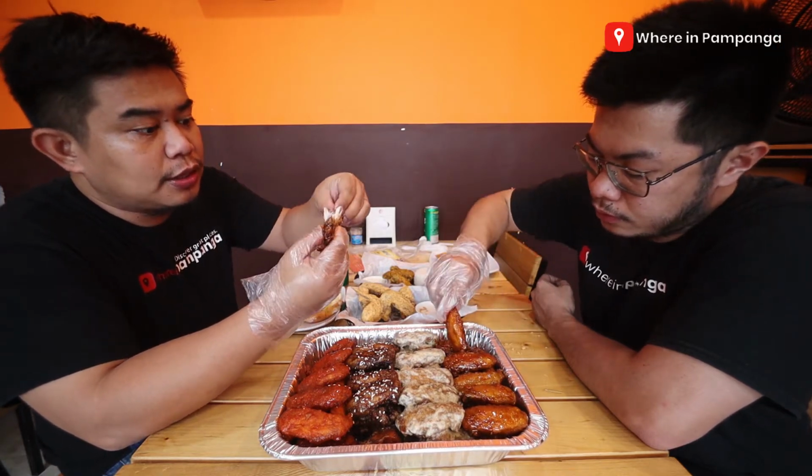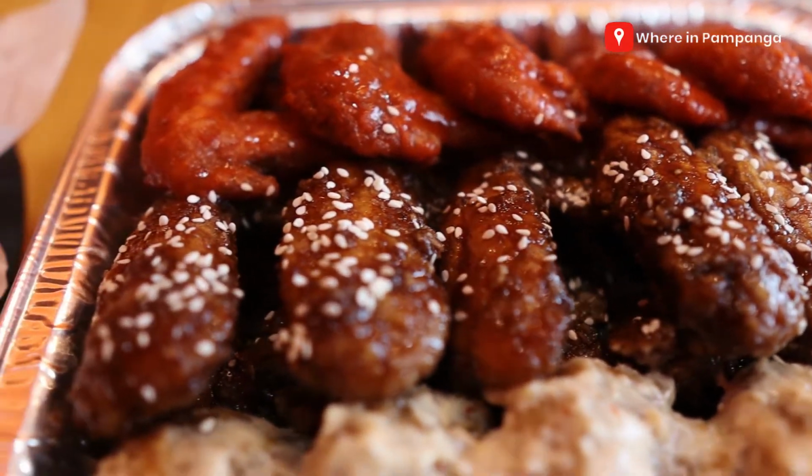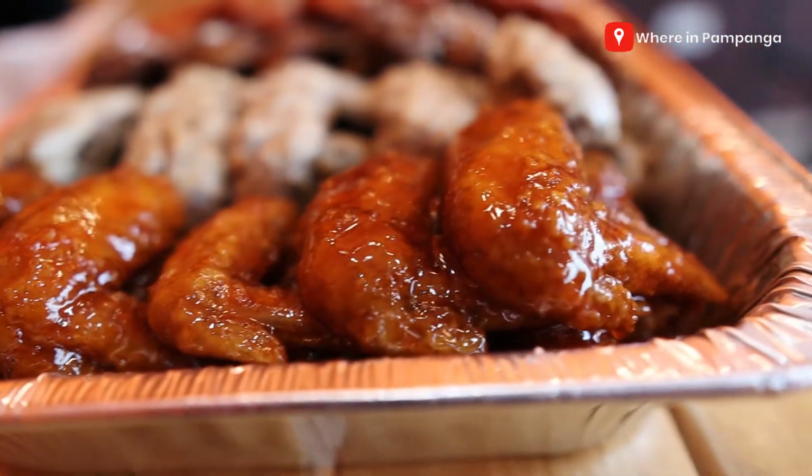Malambot talaga sila. Yes. So I guess for the soy garlic, yung lasa naman niya is very, very opposite ng hot and spicy natin. It is so mild. Most probably for kids, this is very recommendable. Siguro kung ikaw yung tipong hindi mo kaya yung sobrang anghang pero gusto mo naman may kick din, you could try this honey sriracha. Meron siyang konting spice at the same time may sweetness din.